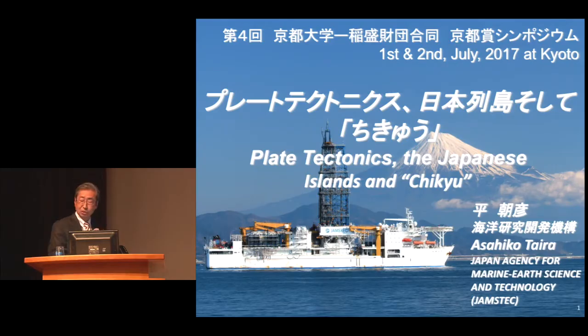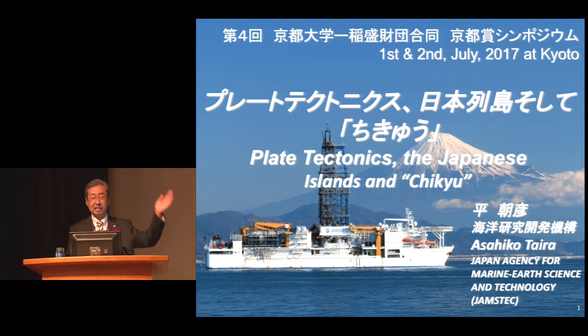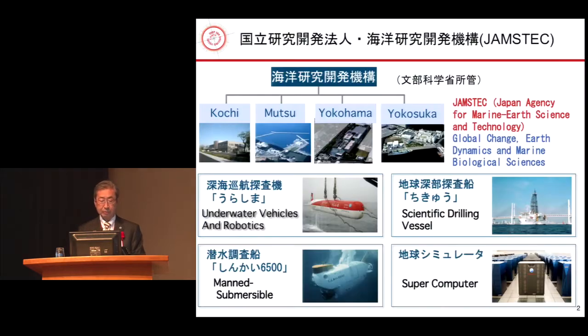Please look at this picture. This is the picture of the vessel, which is called Chikyu. Chikyu means earth in Japanese, and this vessel got the name Chikyu. Today I am going to talk about our research using this vessel. But before that, I would like to give you a background to explain how I became involved in the construction of this vessel.